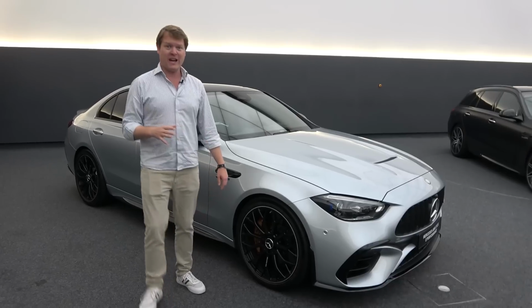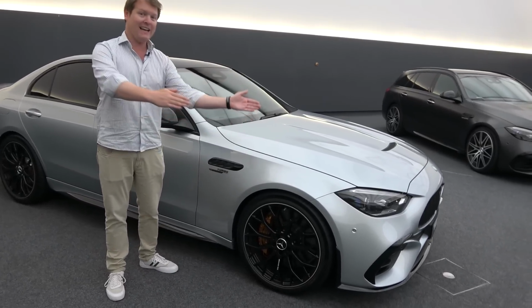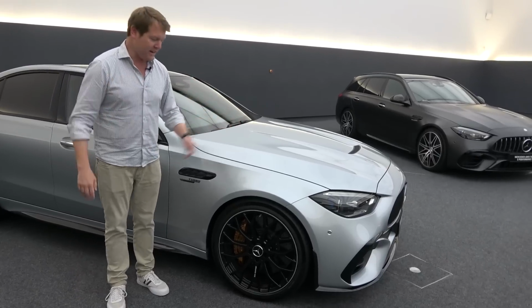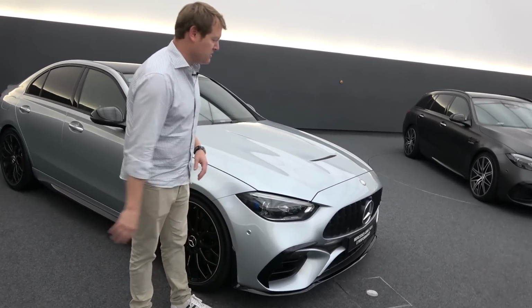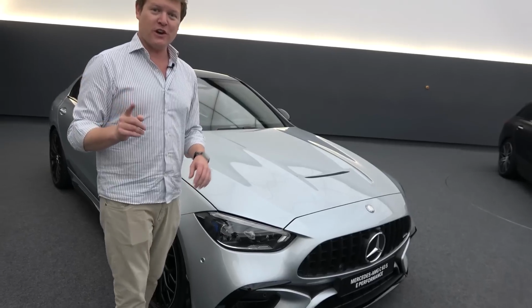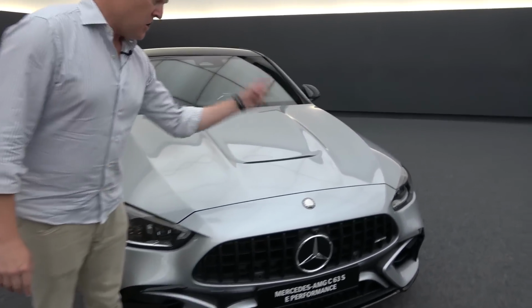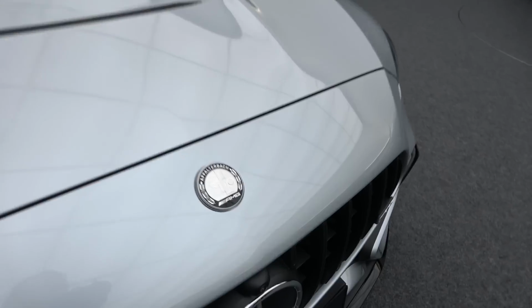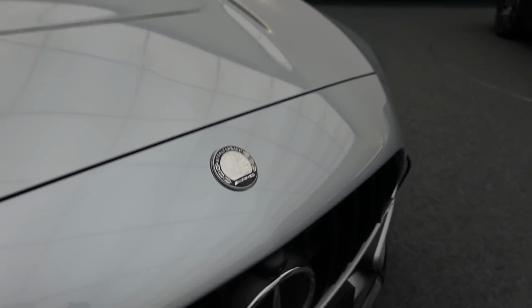Now, for the C63 S E-Performance, everything forwards of the A-pillars is entirely new. It's longer, it's wider, these wider arches, the distinct AMG styling and look around the front, but there's also one other change which is going to be across the board going forwards for AMG, and that's the inclusion of an all-new badge. The AMG crest, the Affalterbach crest, is going to be on the front of every model from AMG from this point.